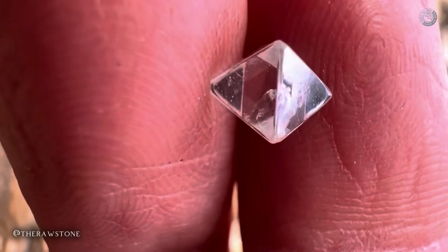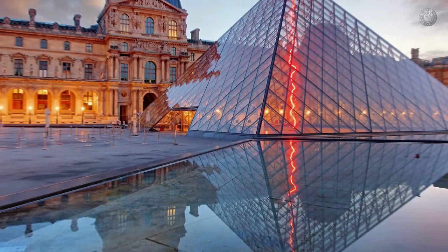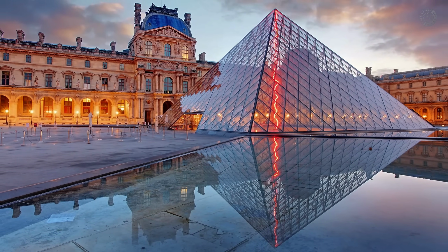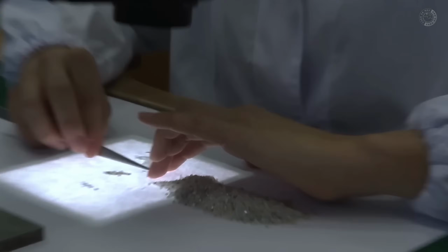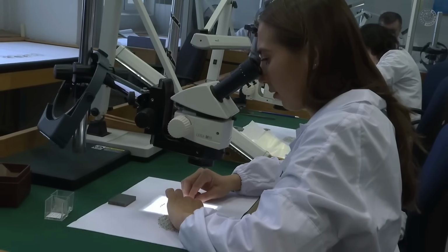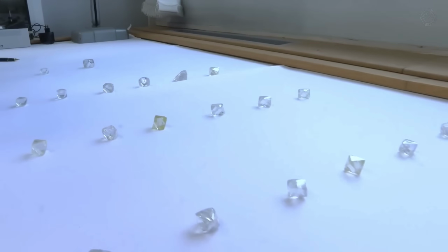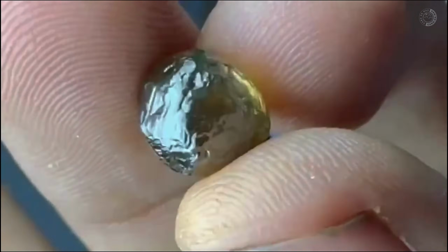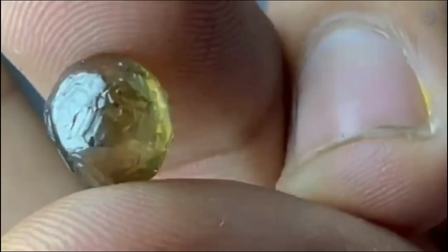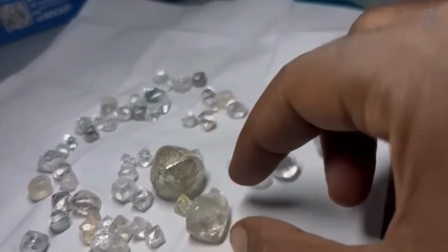The octahedron is the perfect crystallization of diamonds, with two pyramids joined at the base, similar to the iconic Louvre pyramid, which when reflected in water forms an octahedron with four faces and a point at each end. Diamonds of this shape are common in regions of the United States such as Colorado and Arkansas. Another interesting shape that rough diamonds can take is the spherical. Round diamonds have an almost spherical shape, but with a completely irregular surface. Even though they don't have defined faces, these diamonds are highly prized as collector's items because they are quite rare.